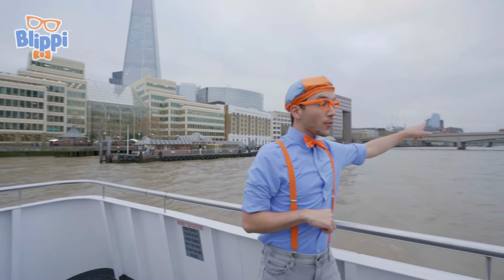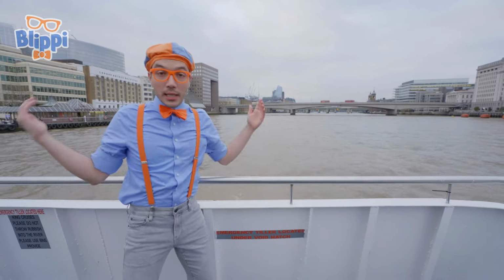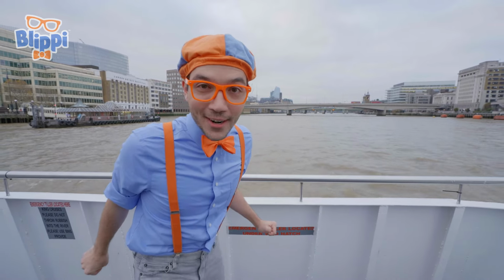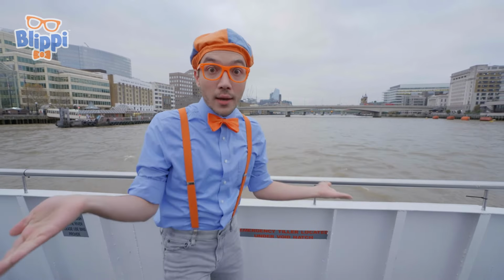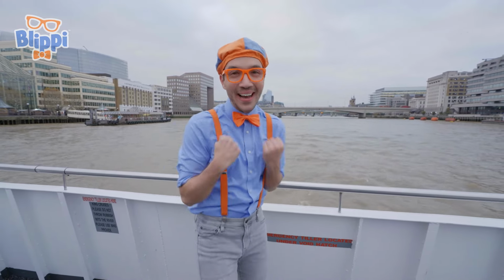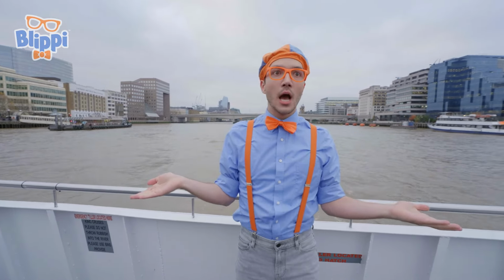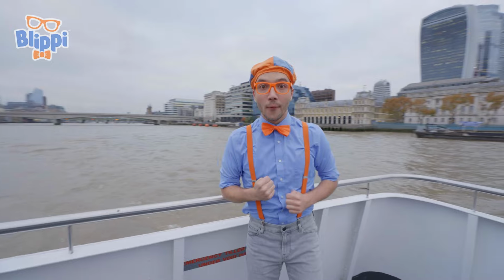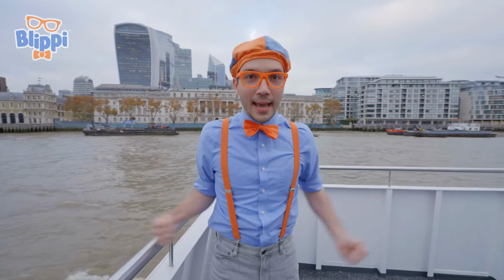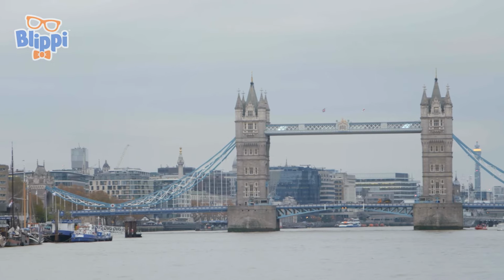Whoa, and look over here, do you see that? Yeah. That bridge right there is the London Bridge. Whoa, have you heard of the London Bridge before? I bet you've heard the song, London Bridge is Falling Down. I like that song too. There are awesome bridges. And speaking of bridges, I think I see a bridge coming up. Whoa, this bridge is really, really big. It's called Tower Bridge. Yeah, we're almost there.